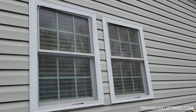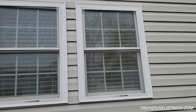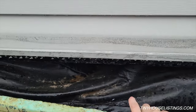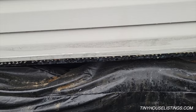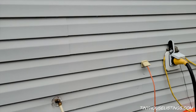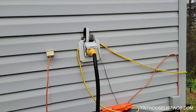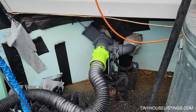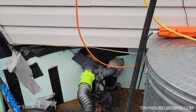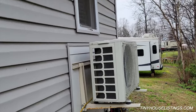These are the windows above the living room area. Just to show you, I have insulation board up, but it's a three axle trailer that it is built on, and then our water hookup, cable, and then the electrical. Down here is the sewage. There is a small holding tank on there.